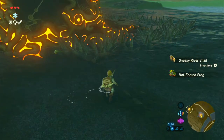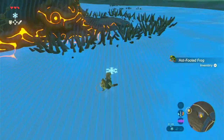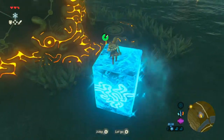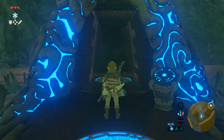But anyway, this shrine has a few spikes around it. Oh my goodness, I know what that sound was now. This frog walked into the spikes and died. But anyway, if we just use our Crayonus, we can jump over it, basically. Or glide over it, since that's probably safer. There we go. And let's activate the shrine. And also go in.